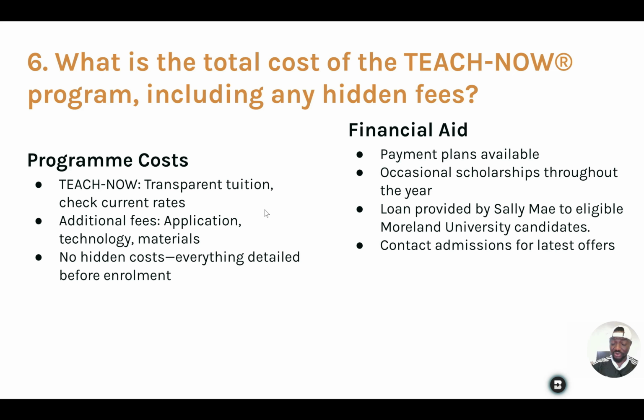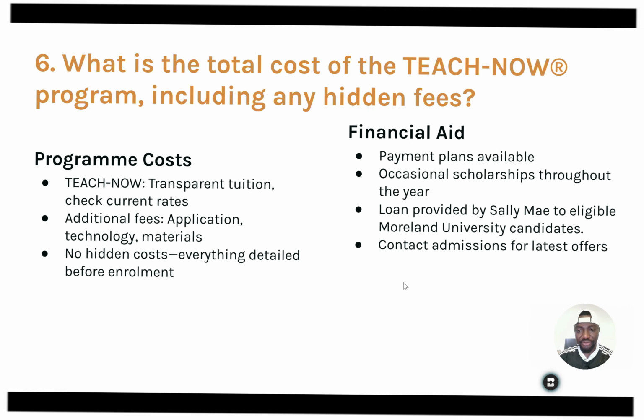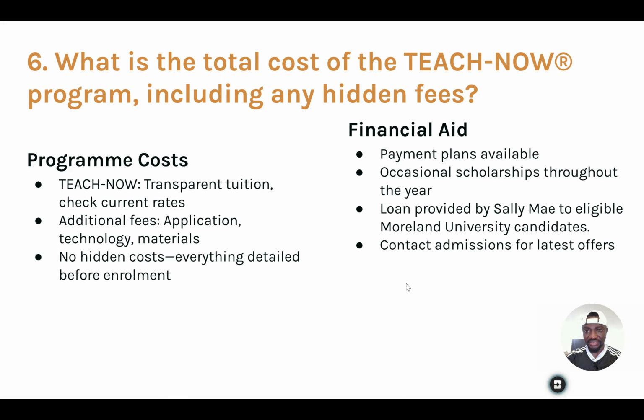The other additional fees or other additional costs you will incur will be that you use for internet, for purchasing study materials, or for acquiring certain documents like the FBI when you're applying for the teaching credential or teaching license. But all the costs that you incur through your training with Moreland will be made clear to you before you start the program. At the time of recording this video, Moreland University does occasional scholarships throughout the year. So you may want to find out from their website or write to them when such scholarships will be available, so you can take advantage of that.